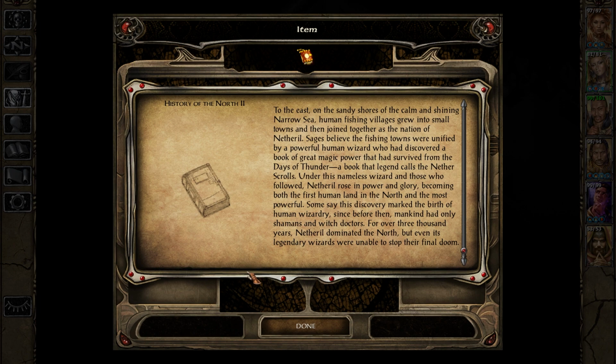Under this nameless wizard and those who followed, Netherrealm rose in power and glory, becoming both the first human land in the north and the most powerful. Some say this discovery marked the birth of human wizardry, since before then mankind had only shamans and witch doctors. For over 3,000 years, Netherrealm dominated the north, but even its legendary wizards were unable to stop their final doom.